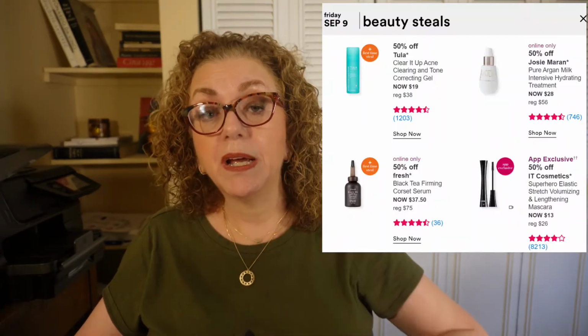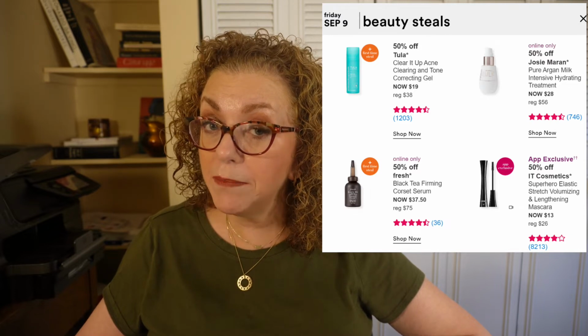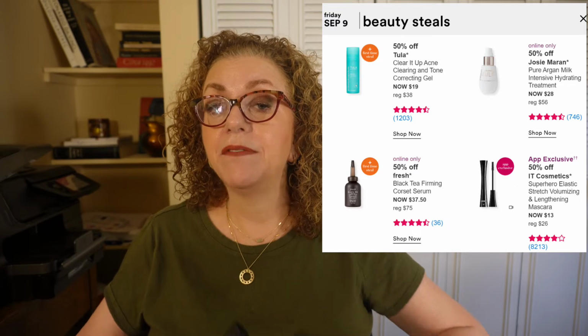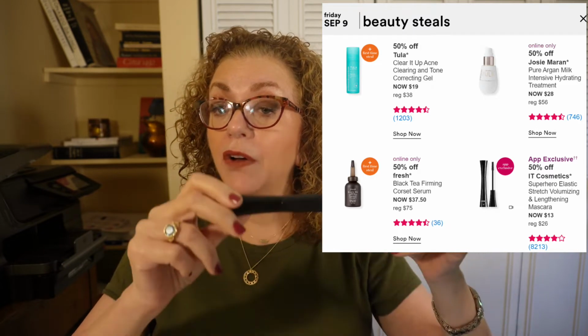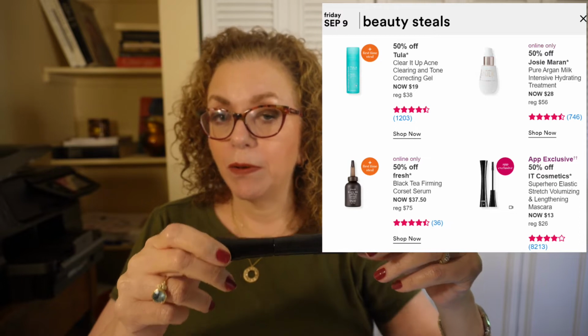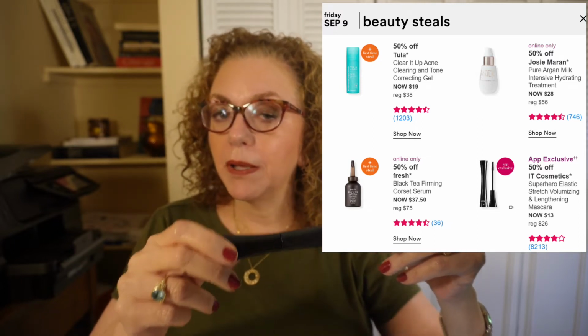On September 9th, they have another surprise steal from Morphe. You may want to take a look. And the other thing they have that is really of interest is the IT Superhero Mascara for $13. This honestly is one of my favorite mascaras. I have at least one backup sitting in my drawer, so I'm not going to pick it up this time.